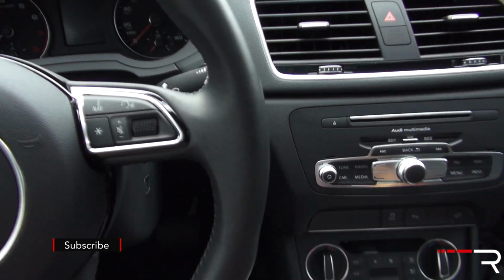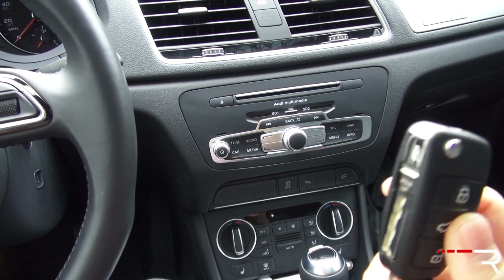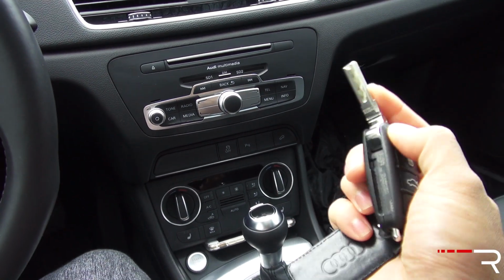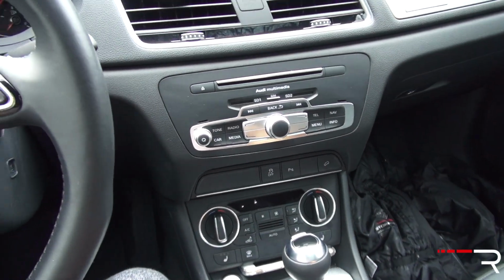Now, push-button start is actually standard along with Audi's advanced key. Some of the competitors make you pay extra for like a premium package. Audi gives it to you as standard. I'm not really a fan of the key. This is basically a Volkswagen key with the switchblade. It just has the Audi symbol on it. The newer Audis, like that Q5 I showed you, have the larger, more advanced Audi key system.